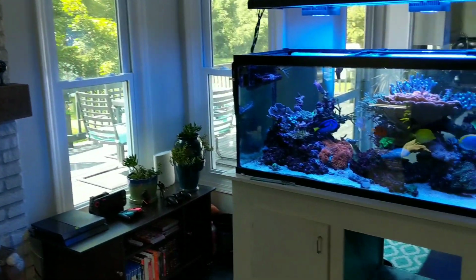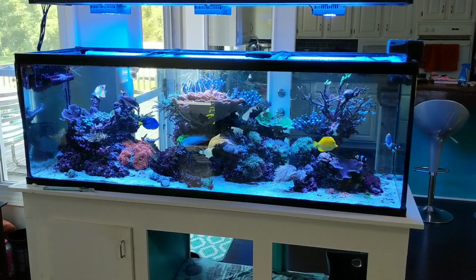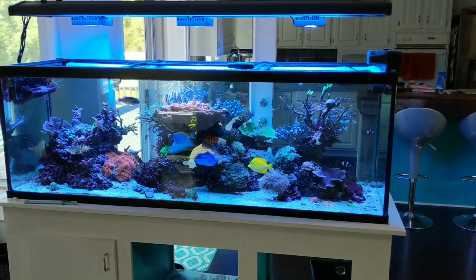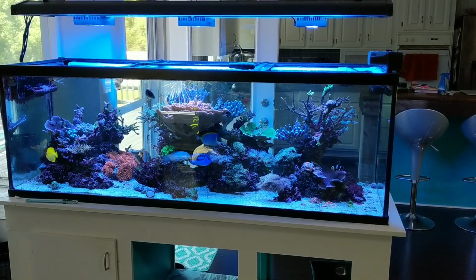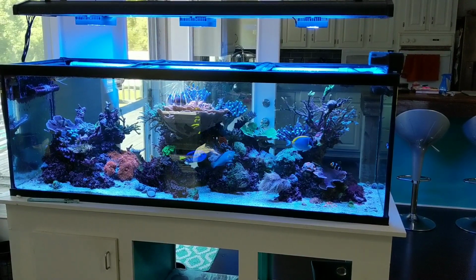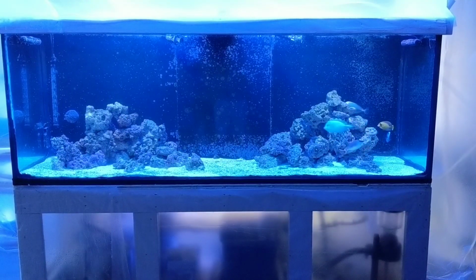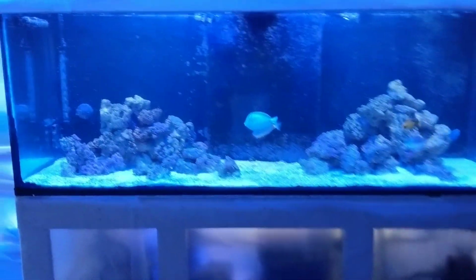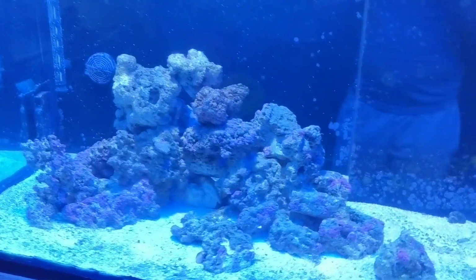But this is just sort of a general shot of the living room area, the 2 tanks. And I'll take you downstairs, update you on what's new down there, because there's more down there that's new than there is up here. But generally, tanks looking great, fish looking great, aside from my SPS issue that is baffling me. And so here's the 420. New fish. There's an Emperor Angel in here, which I'm loving.